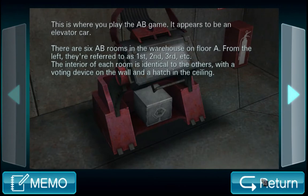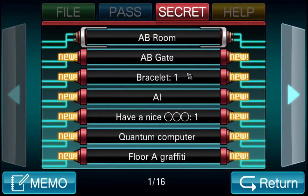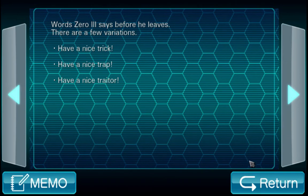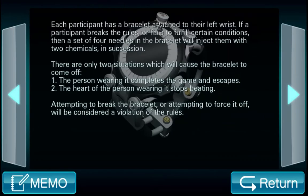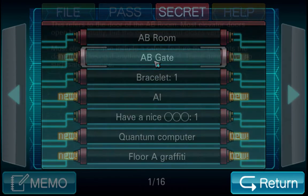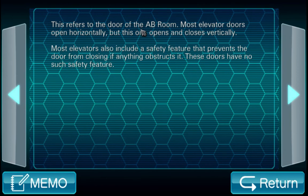This is where you play a big game. Appears to be an elevated car. 6 AB rooms in the warehouse. From the blah blah blah, blah. Have a nice trick. Trap traitor. Huh. Secret dispenses this blah blah blah. Completes the game and the skin. Wait, we're not told that yet. Refers to the door in the AB room. Most elevators doors open horizontally, but this one opens and closes vertically.